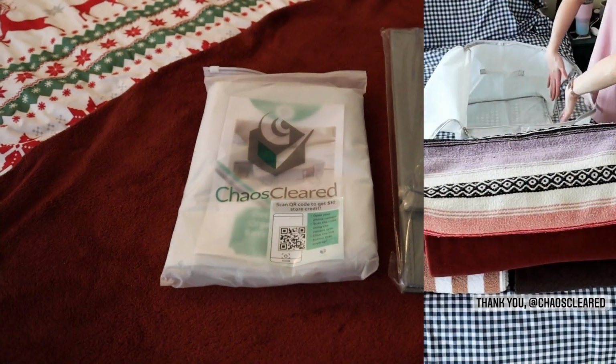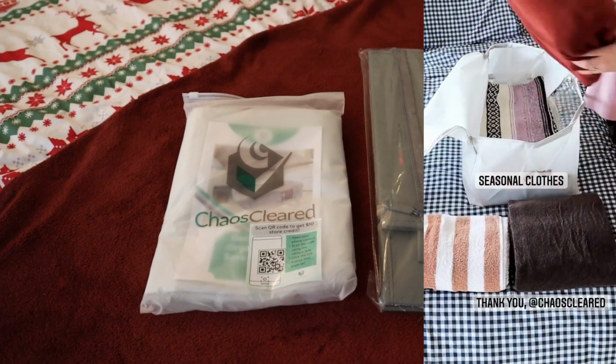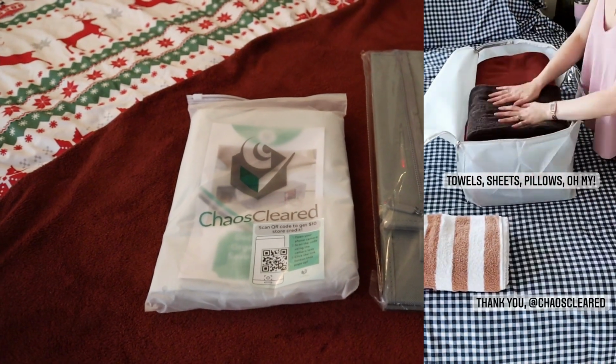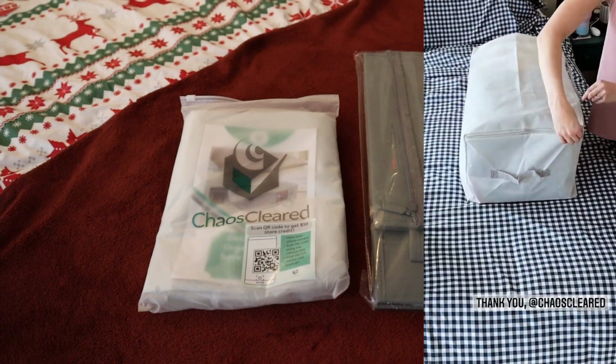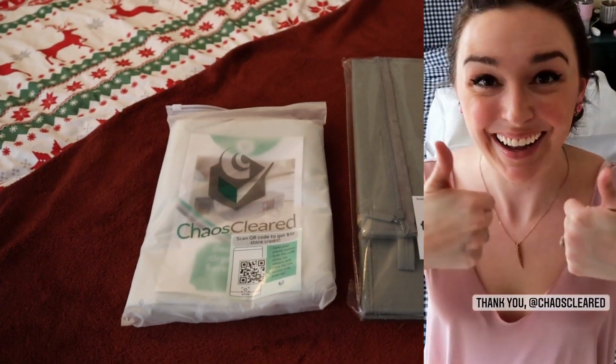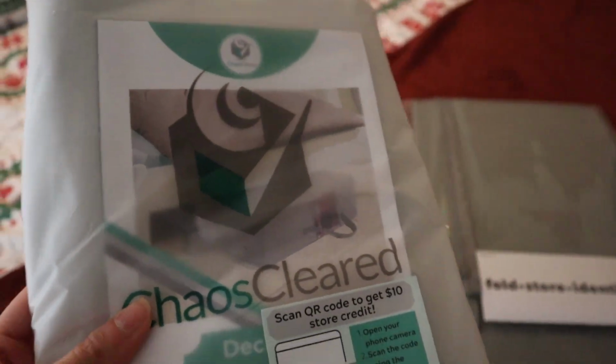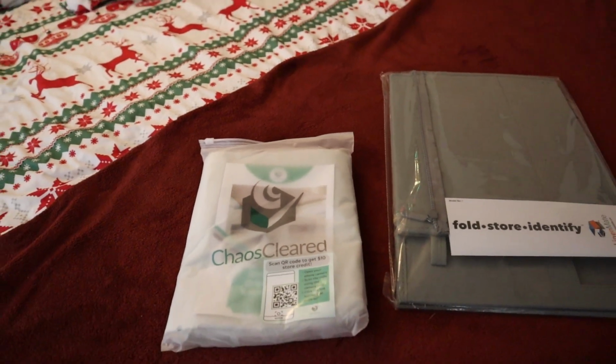And I like the bags over bins because they're a little less limiting in terms of what you can fit in there. You can fit some more odd shaped items without having to worry about it. You can kind of customize what you keep in them a bit easier. And the one thing that's really great about these is they have a little viewing window that makes it easy to see what is inside.